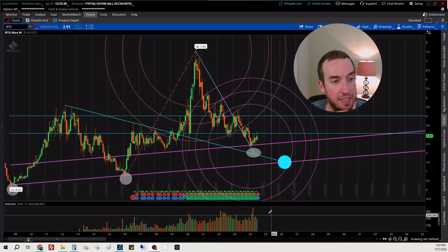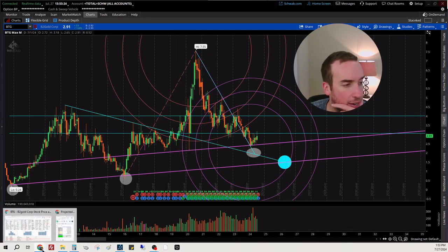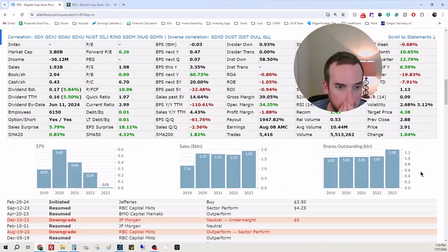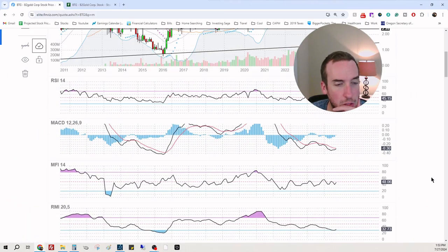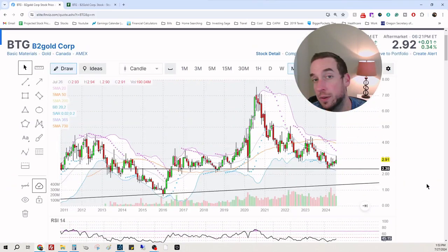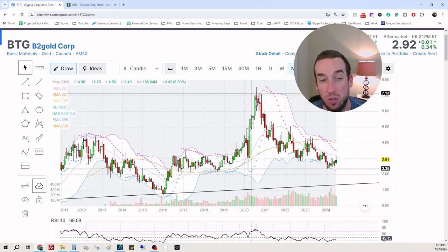I also like this increasing volume. This is absolutely huge. So overall, not a bad stock. You can sit on the sidelines. You can take a nibble. Really up to you. We could be forming a potential cup and handle right here where it is going down.